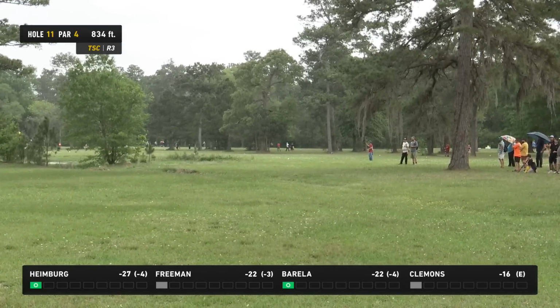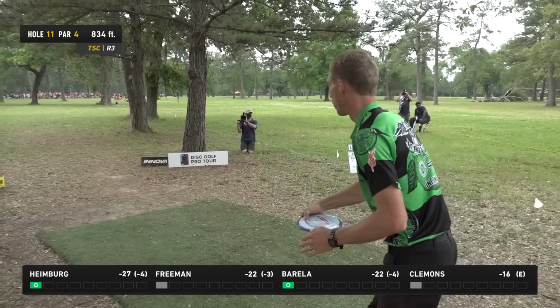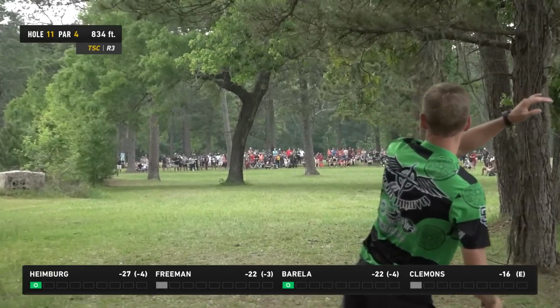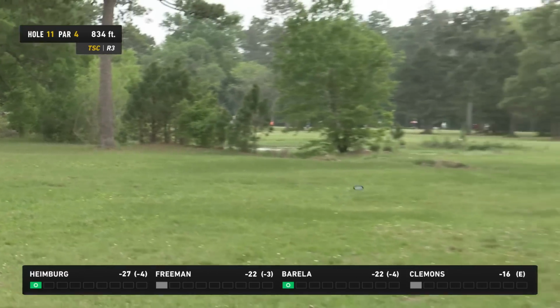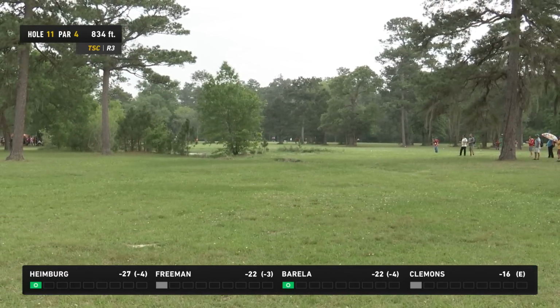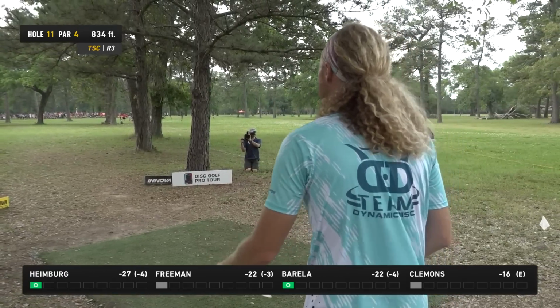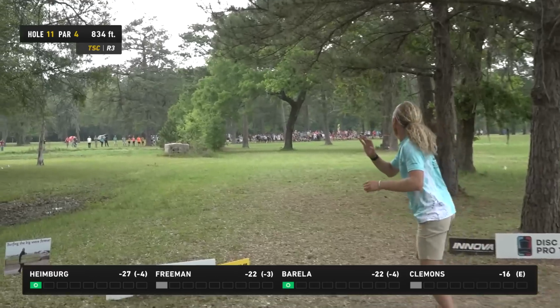Lost that one for a second, but Calvin skips out to a good spot. He's going to have quite a ways into the green, but we know he's really good at that low straight shot. Hit that one clean. Chris able to take that same route as Anthony, just with the left-hand backhand.